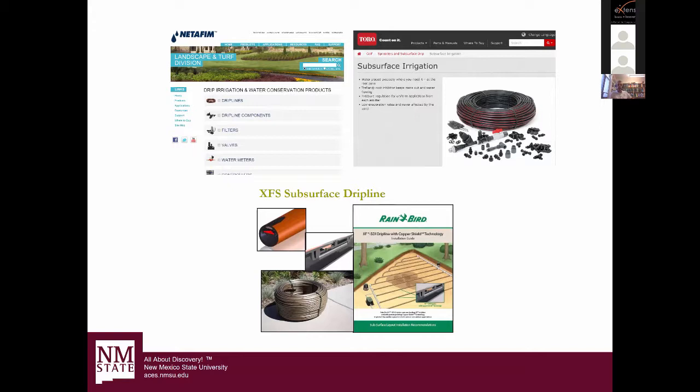On the top left, we see Netafim, Toro, Rainbird. They all have equipment available that can be placed below the turf surface and can be used to irrigate turf areas. And the main benefit really here is that with this type of irrigation, you can irrigate exactly the area that needs to be irrigated. So you don't have to work with full circle, part circle, half circle, and try to put these sprinklers together to irrigate your turf uniformly.